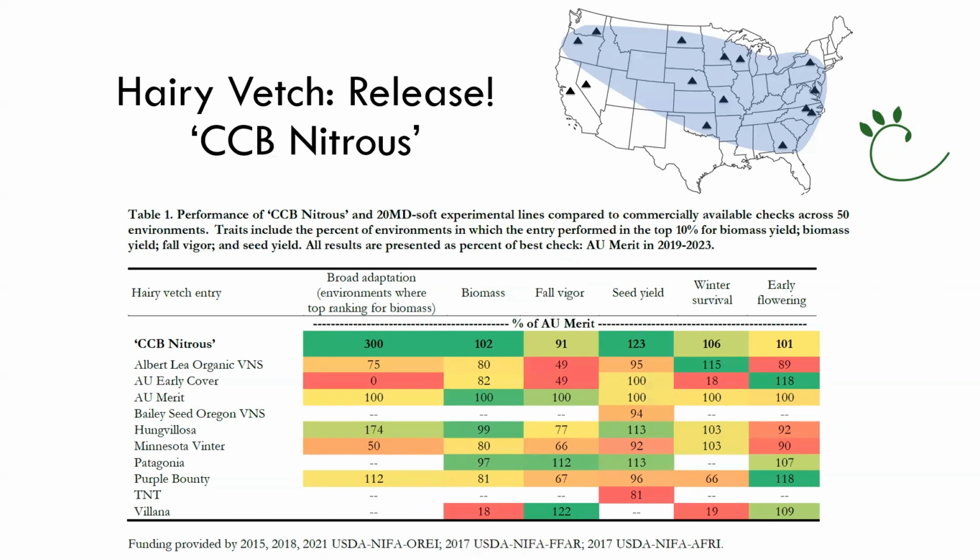So this one will be through Mountain View Seeds. This will be called CCB Nitrous. The numbers you see here are from about 50 site years. So since a site varies so much between years in terms of weather conditions, etc., each individual site year combination we count as one environment. So, and all these numbers are in percentages of our best check, which is AU Merit, which is a line out of Auburn in Alabama. So it was the most consistently good for the most traits that we care about.